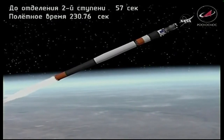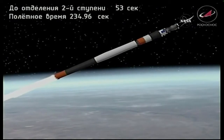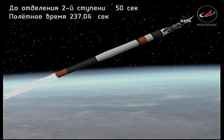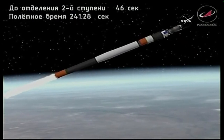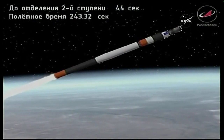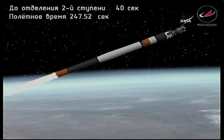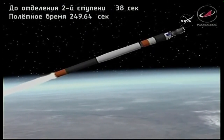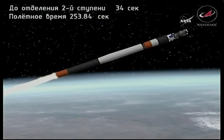About 1 more minute left in second stage performance. The third stage will ignite before the separation of the second stage in what is called a hot stage firing. The second stage engines continue to fire normally. 4 minutes 15 seconds into the flight. Yaw, pitch and roll program all normal.